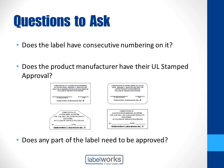Does the label have consecutive numbering on it? If yes, the customer will be ordering a Type L label, which has one extra step in the ordering process. We'll discuss this in just a few moments. Do they have a UL stamped approval sheet? These are for Type R labels. The stamped approval consists of a copy of the label layout with one of these 4 stamps on it. The stamp is signed off by a member of the UL Label Center. This paperwork is required to be in LabelWorks' possession prior to printing the labels.